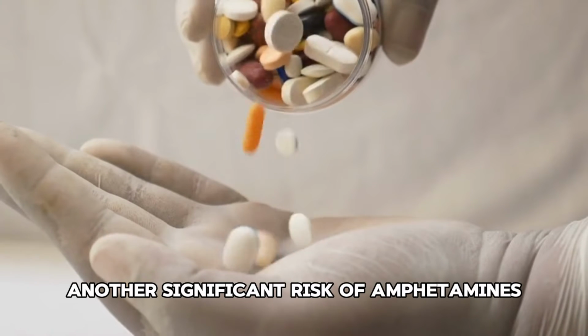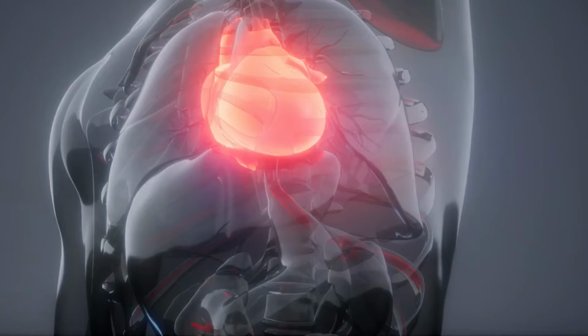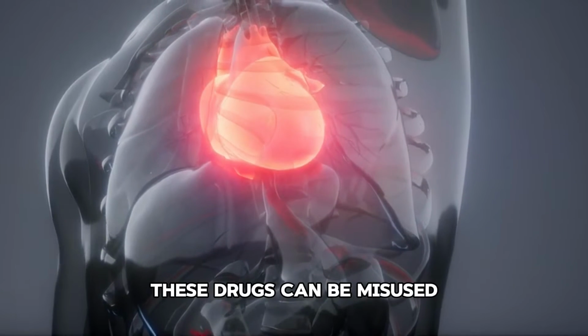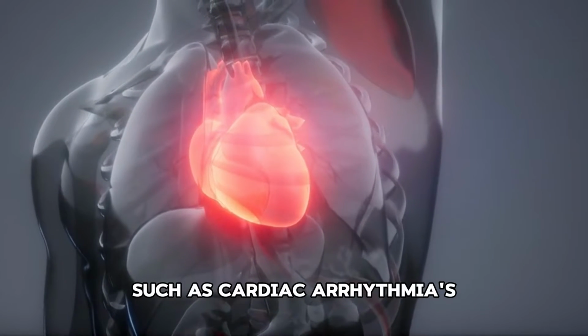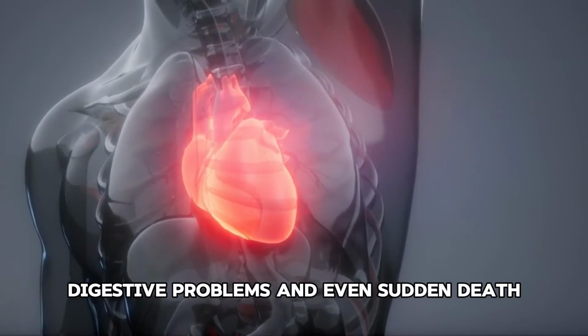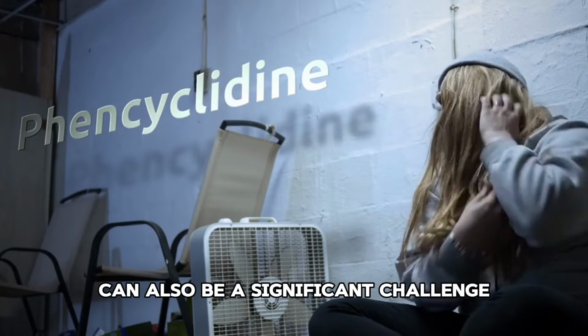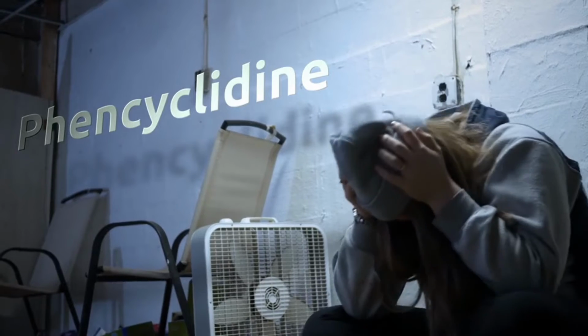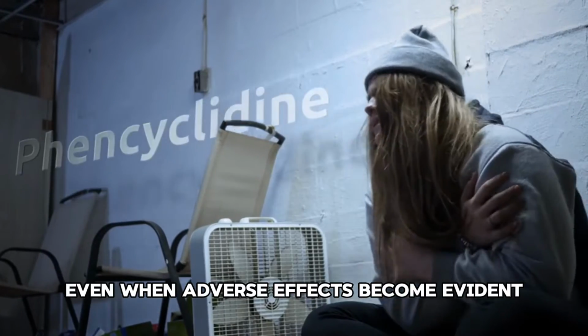Another significant risk of amphetamines is the potential for abuse and addiction. Due to their stimulating effects, these drugs can be misused, leading to serious complications such as cardiac arrhythmias, digestive problems, and even sudden death. Psychological dependence can also be a significant challenge, making it difficult to stop using the medication even when adverse effects become evident.